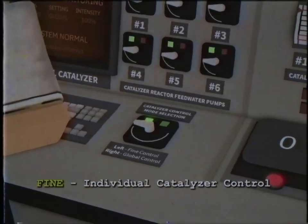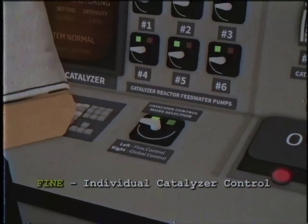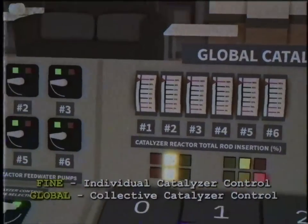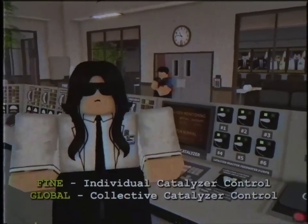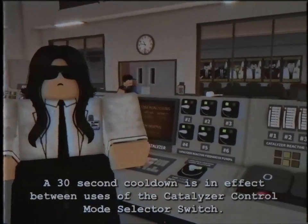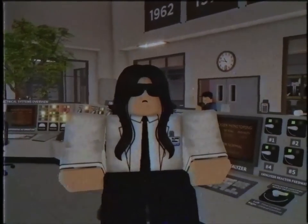Fine control will specifically set the individual catalyzers at a specific percentage of how much heat is entering the DMR at the given time. By flipping the same switch to the right, the system will toggle to the global control setting. The global setting will control all of the catalyzers at the same time, equally giving the same amount of heat for each catalyzer. Do note that this module can be toggled from global control to fine control once every 30 seconds after switching.